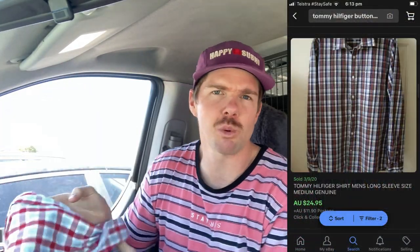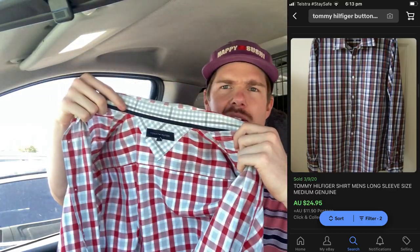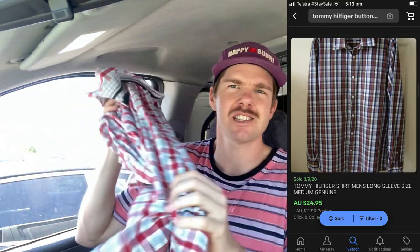I did find some Tommy Hilfiger as well. So it's been a little while since I've come across Tommy, but whenever I find him, I buy him. This one's a size large right there, Tommy Hilfiger. Just a long sleeve checkered button-up shirt, but that's sort of an essential that you always find, or whenever you do find, you always buy.